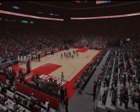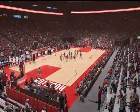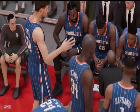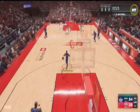And now let's go back to a play from earlier as we show you our State Farm assist of the game. Yeah, and I like the fact we get to see this pass one more time. A magnificent feed, and you love to see your off guard taking over the playmaking duties with this much skill. Yeah, platinum level dime dropping there, fellas. Accurate and on time.